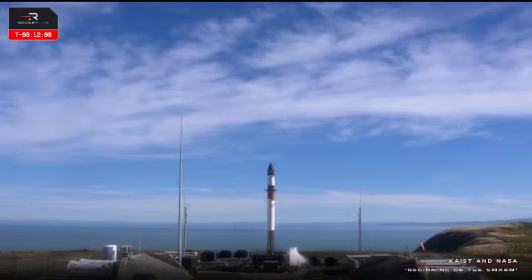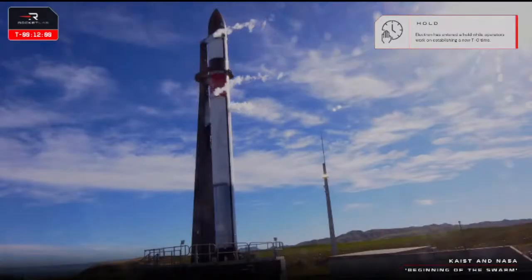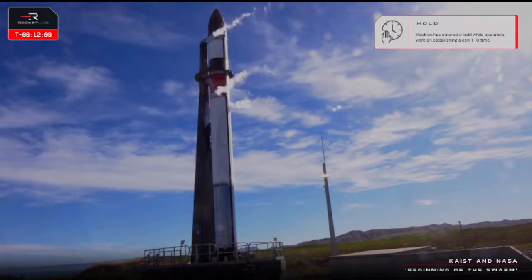A quick update from Mission Control there. The launch director has called a hold at T-minus 12 minutes while the team works a ground system issue. Now the good news is we have some buffer in this window so we can comfortably sit here while the team works through it. We'll stand by though for an update from the operators.